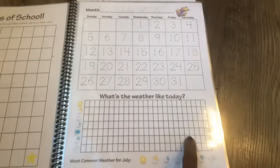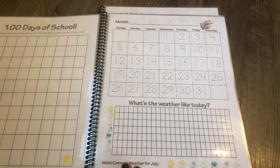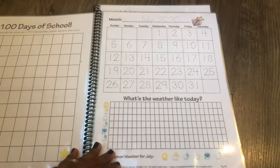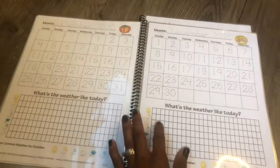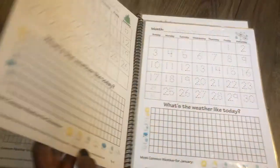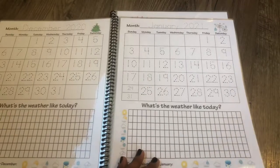They can also talk about the weather, which I love because it's a graph. They get introduced to that, and then at the end of the month we'll talk about which one we have the most. And it's the same thing for each month. I love how it's dotted, and I believe this printable is only like $3.95 or something ridiculously cheap on her website.